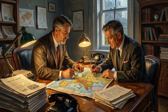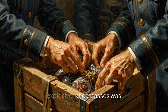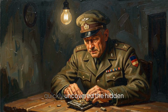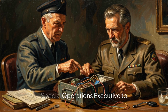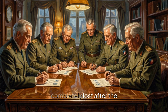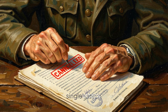Despite careful planning and clever laboratory cover stories, the very first shipment of explosive rat carcasses was intercepted by German intelligence before deployment. German Abwehr agents quickly uncovered the hidden explosives sewn inside the rodent bodies, forcing the British Special Operations Executive to abandon the operation. Recognizing that the surprise element was completely lost after the interception, British commanders officially shelved the rat bomb program without executing a single attack.